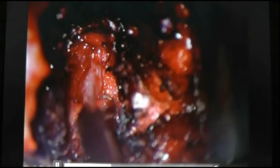So that's the disc space right there? That's the thecal sac pulsating. What I'm saying is between the bone on the left and the bone on the right. You can't see. This is the facet. No. This is the midline. That's the thecal sac. I think this is the nerve root right here exiting.